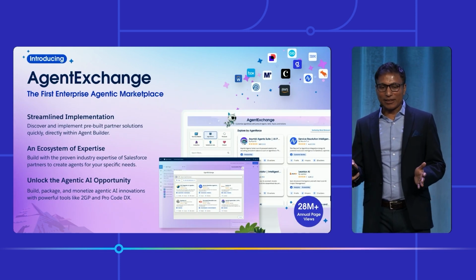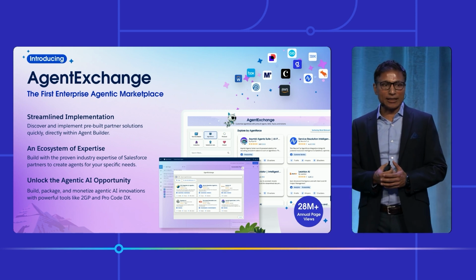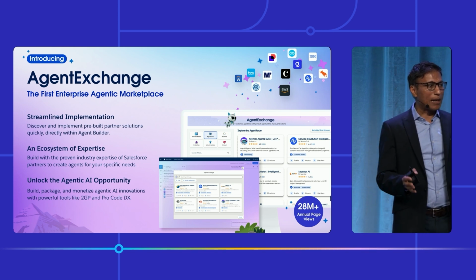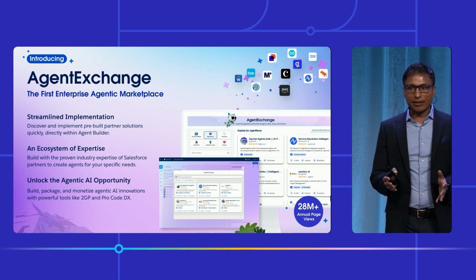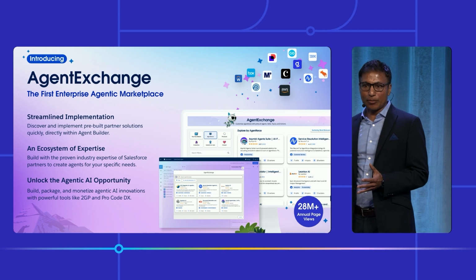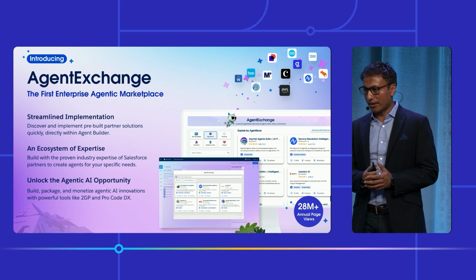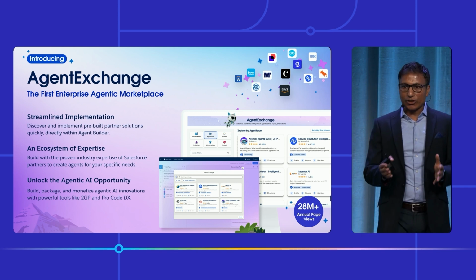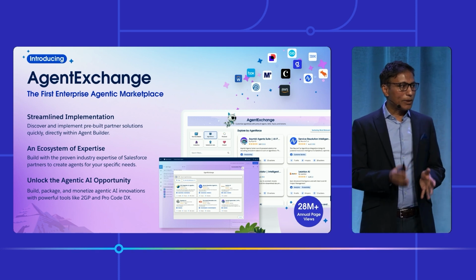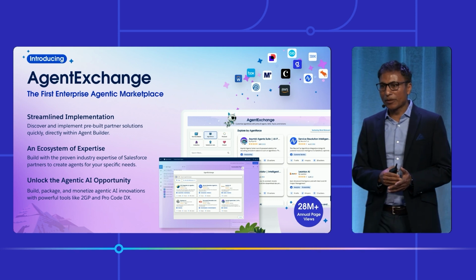This is a big announcement. We are introducing Agent Exchange, the first enterprise agentic marketplace. With Agent Exchange, similar to App Exchange, the idea is, why build something which our expert partners might have already built with their deep expertise in industries and specific use cases? Similar to App Exchange, now you can go to Agent Exchange and download pre-built agent actions, topics, and prompt templates.